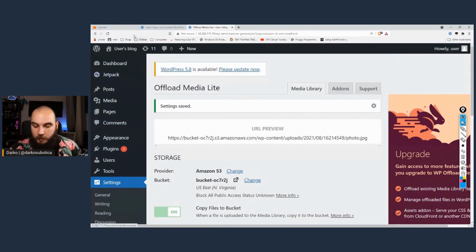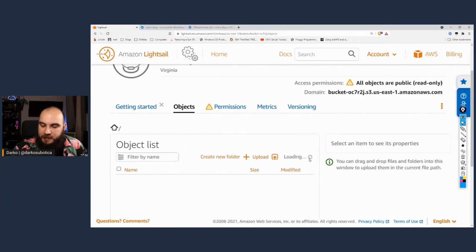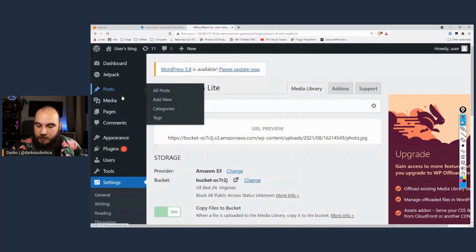Excellent. Let's go back here. Go to objects. As you can see, the bucket is empty. If I refresh it, it's still empty. There's no files here. But let's go back to the blog and create a new post.